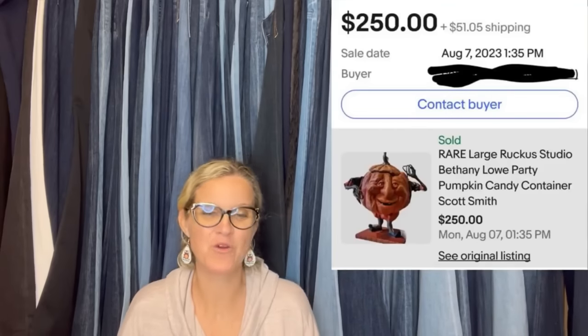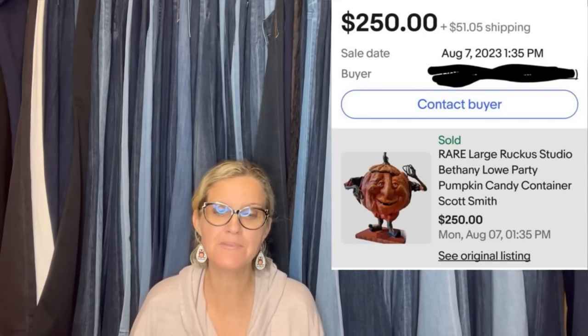The next one says, keep an eye out. Here's an owl. Keep an eye out for Bethany Lowe Studios pieces. Yes, Bolo for sure. They're a terrific Bolo. I picked this Pumpkin Man candy bucket up at a yard sale for $1. And it sold in a 7-day auction for $250 plus shipping.